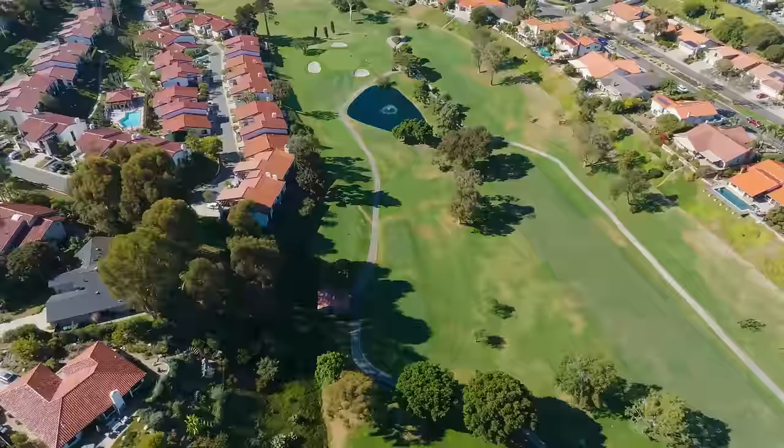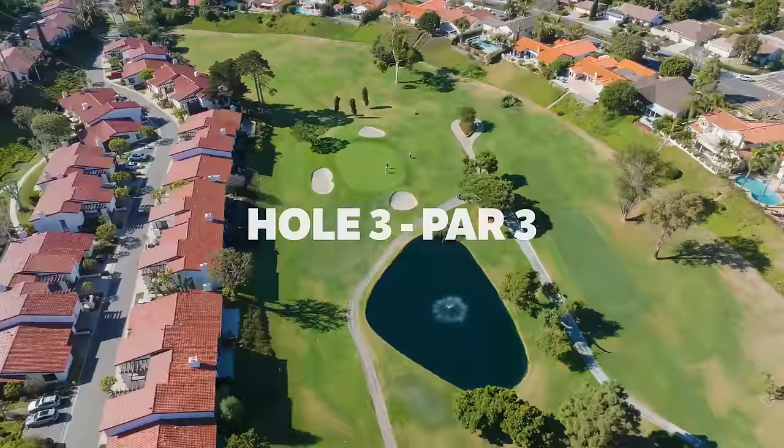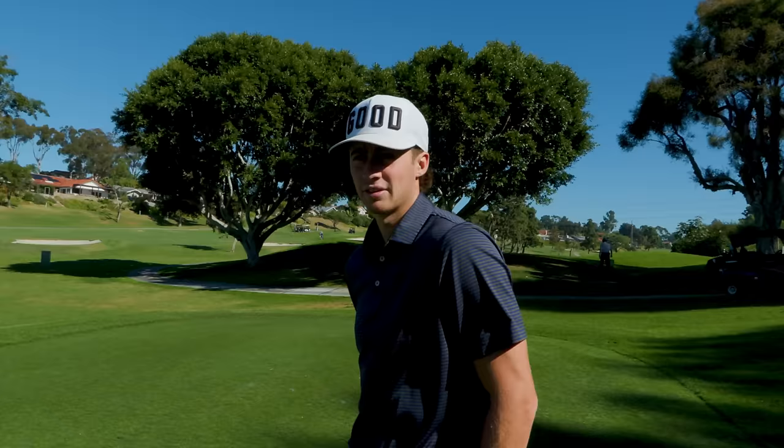This is a par 3. 187 yards back into the wind. I got 6-iron. Yeah, this is also my closest to the pin shot for our little 5-way. Are you the only one that's not in the playoff? Mm-hmm. I didn't think I would be here alone right now.